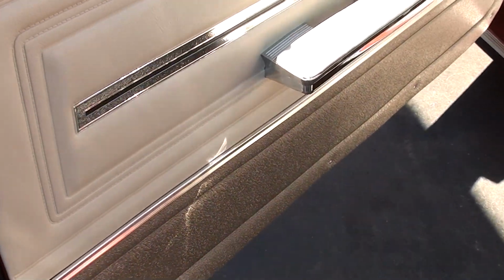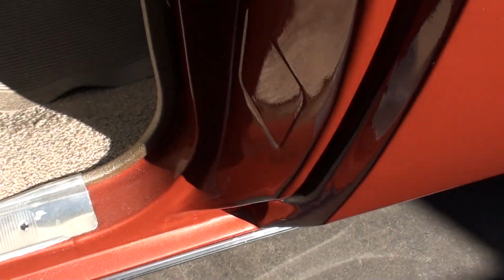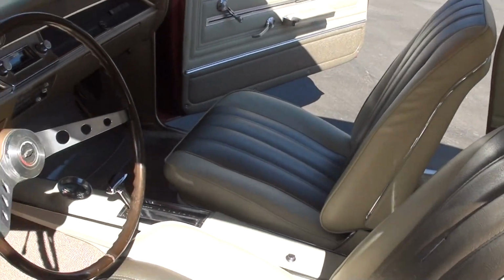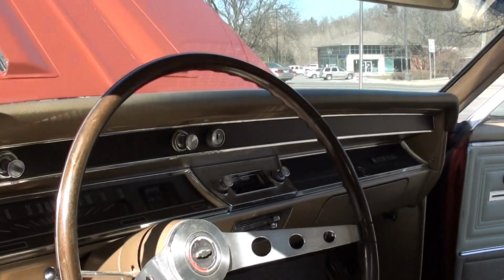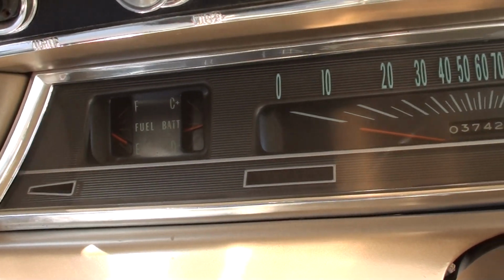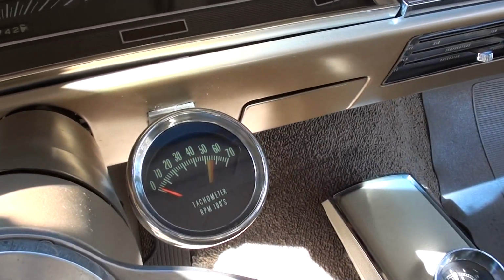I love this interior. This is a factory two-tone fawn, it's called. New carpet, new sill plates. It's got the bucket seats, the console, the sports steering wheel. It's got the factory tach and gauge package. It's got the knee knocker tach. 3,742 on the odometer. It's got the stock AM/FM radio in it. Again, there's your knee knocker tach.